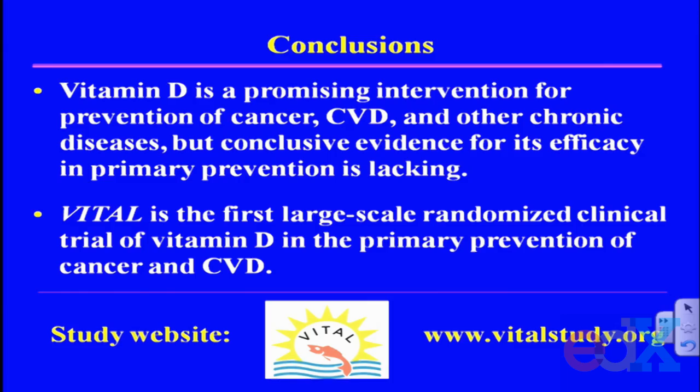So in conclusion, vitamin D here and also omega-3s. Vitamin D is a promising intervention for the prevention of cancer, cardiovascular disease, and many other chronic diseases, but the conclusive evidence for its efficacy in primary prevention is lacking. And this is why a primary prevention randomized trial is very important. There actually is not evidence from secondary prevention trials either for vitamin D, but a primary prevention trial will really enable a very powerful test of the hypothesis.